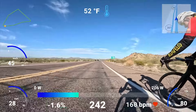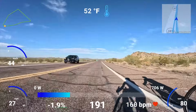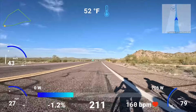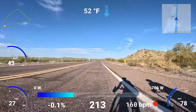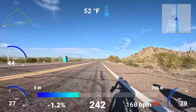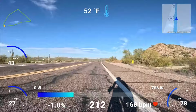Here is the corner. I think we're about to hit the corner. Yeah, just about. And here's the example: you're doing 230 and it's hard for you to pass the rider that should be going backwards. So obviously that rider is putting in a 230 or 200 plus effort, and you've got two people just wasting energy here in the group.